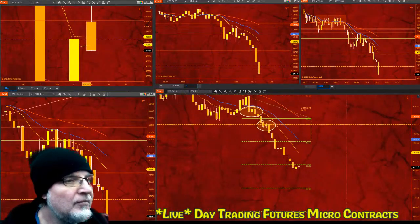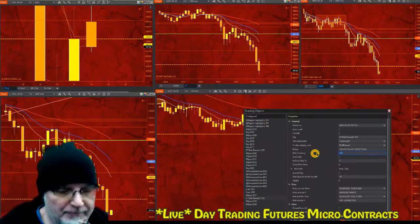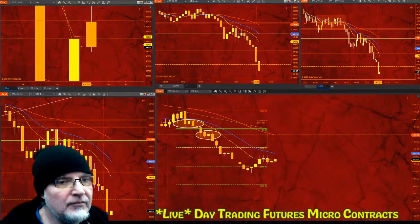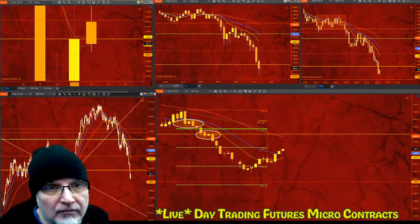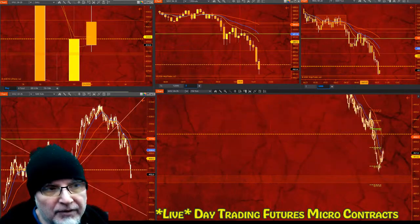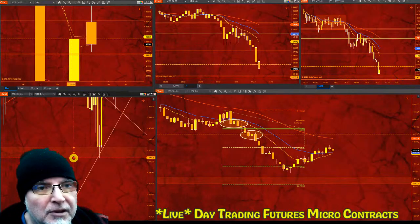And I'm not even in it. Man, that's $200 profit right there. Whew. $250. I could have made $250. Pivot level right there. Pivot level. Gotta watch those pivot levels sometimes.